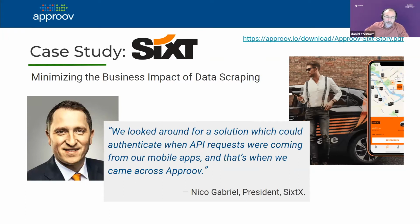We do have quite a lot of retail customers, and basically their situation was that the data they're providing on their APIs, which was supposed to be just transmitting between their servers and their mobile apps, was being scraped by third parties. They were taking that data and reusing it, possibly for competitive purposes, to set their own pricing slightly below.